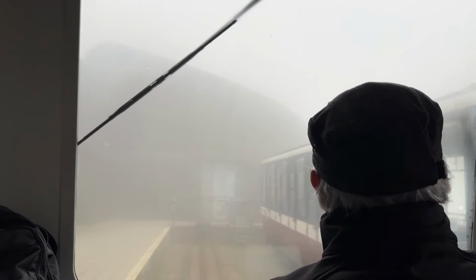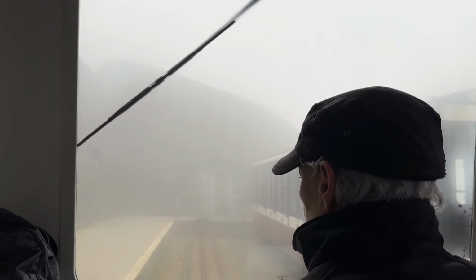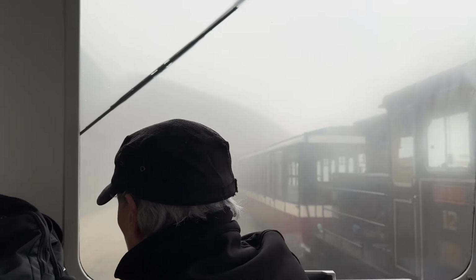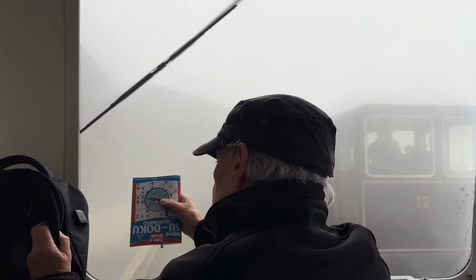The ride back down the mountain is slightly faster, but still takes almost an hour. Unfortunately, the windows were a little steamed up from the fog at the top, so the view was not as good on the way down.